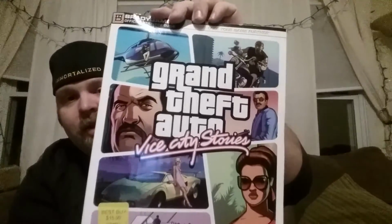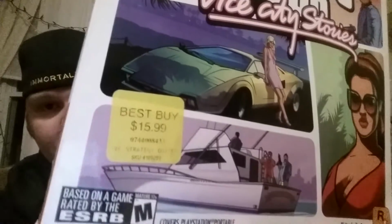Just today, not even a couple hours ago, I picked this up. I paid $2.99 for it. But I figured I can always put this with the game, because I do have the game on the PSP. It is Grand Theft Auto Vice City Stories. If you see the original price tag from Best Buy, it was $15.99. I don't know if this was donated via Best Buy or if somebody bought this and then ended up tossing it. But hey, why not? For $3, at least I can get a little bit of fun out of it.